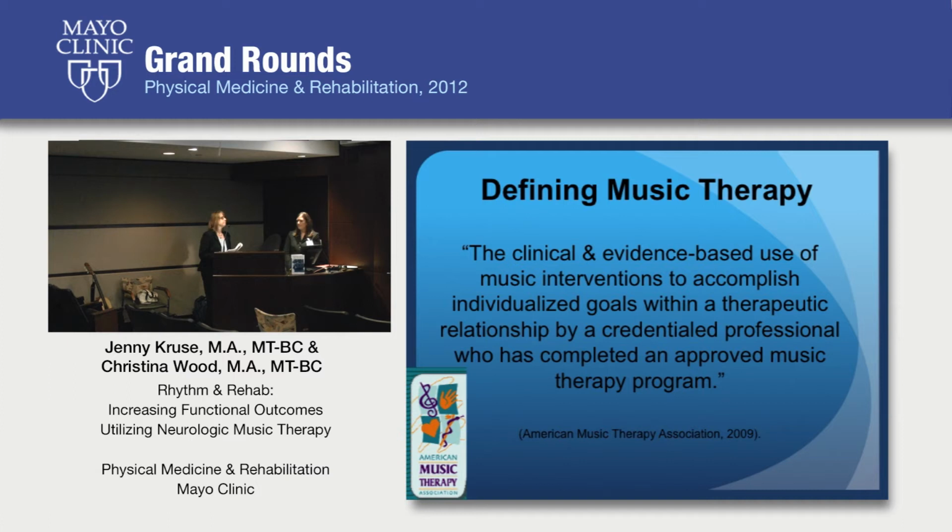So for some of you that have seen me in the hospital, you probably see me with my guitar and a cart. And one of my sometimes favorite and least favorite questions is, what are you doing? So I think it's important to clarify, as professionals in the healthcare industry, what exactly music therapy is and why you would want to make a referral for a patient and have us working with your patients. I always like to share that no, we're not music teachers, because sometimes that's a question.